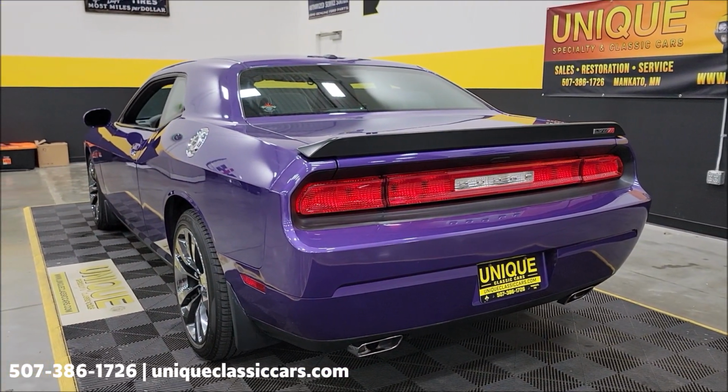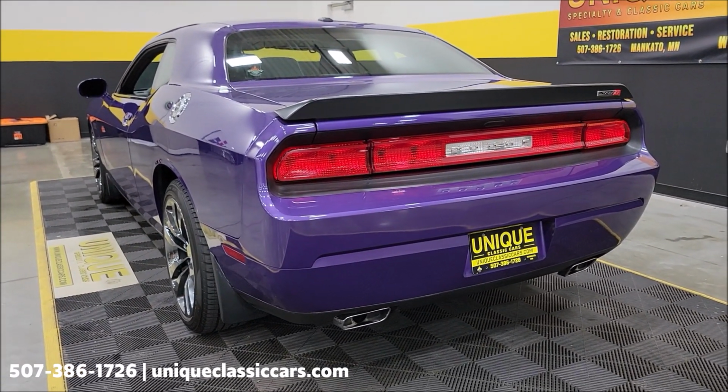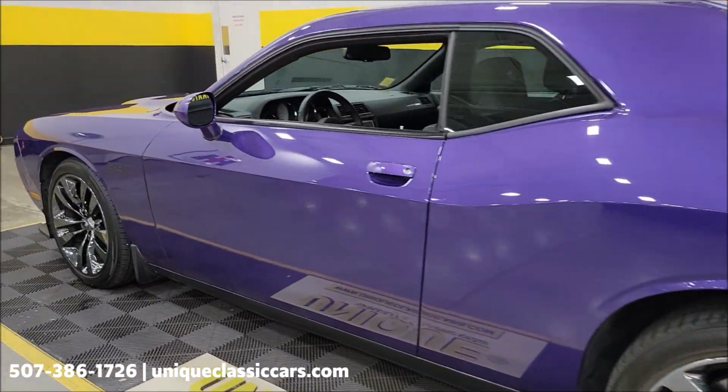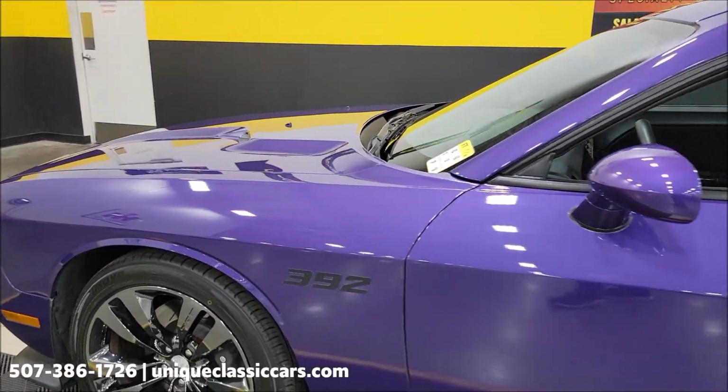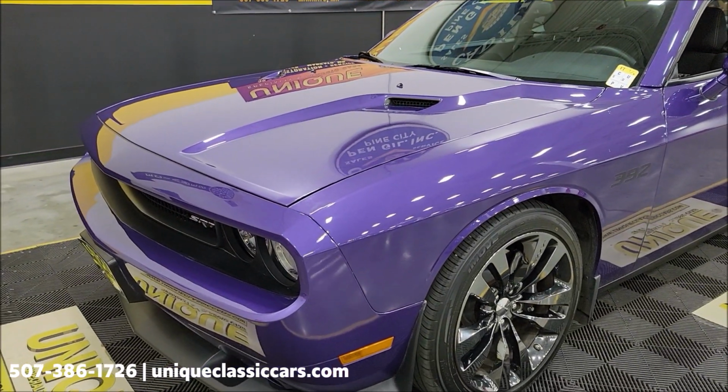Just what you'd expect out of a stock 6.4 liter Hemi. All right, I'm going to slip up to the front. Let me pause this a second. We'll get the engine bay open with the hood here and let you peek at that. We'll wrap up this one.